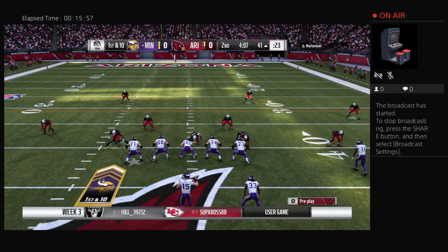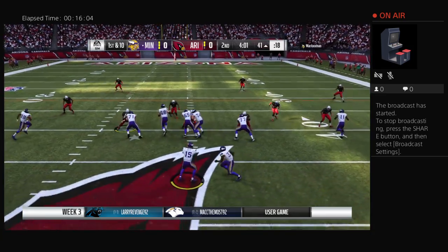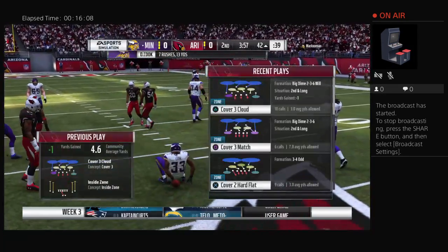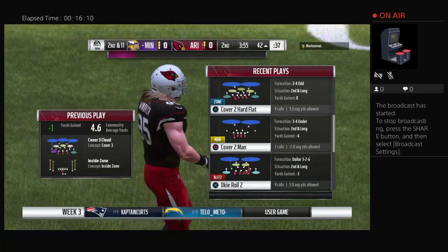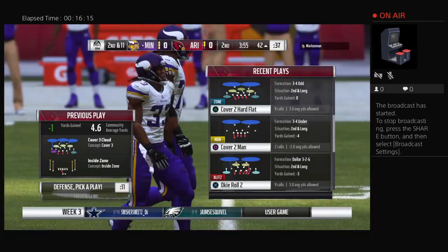Here we go now. Blue 90. They'll run it now out of the gun. And this one's going to go the wrong way, losing yardage back at the 42. It's a loss of a yard there, and now 2nd down.